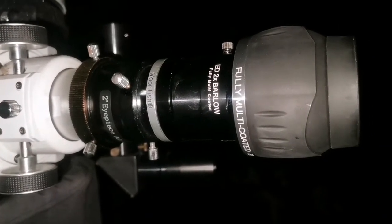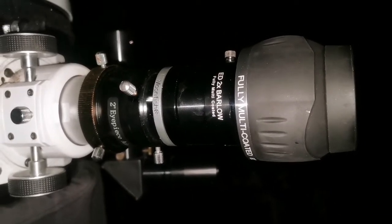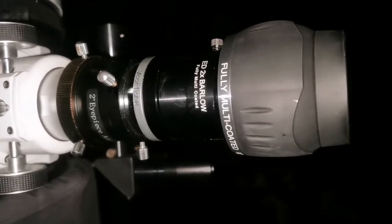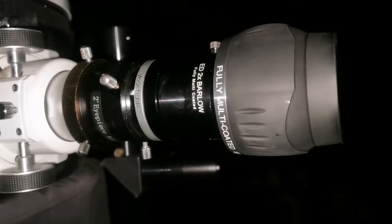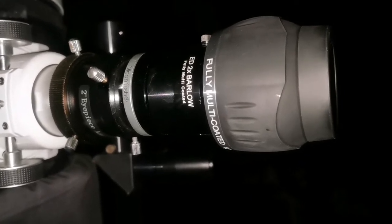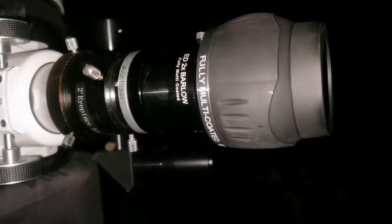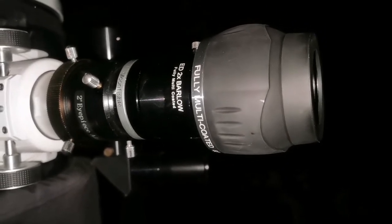Okay, I'm now using the 2x Barlow. It is a Moonfish Barlow, very good quality, very cheap actually. I'm using it with the Maxvision 24mm 82 degrees eyepiece, and what I can see is that the galaxy M109, which is near Gamma Ursa Major, that's Phecda, the name of it, is quite visible, easy to see. It really responds well to the Barlowing.